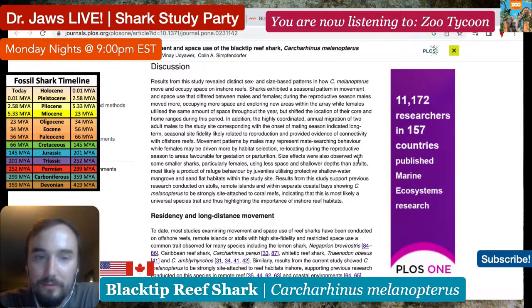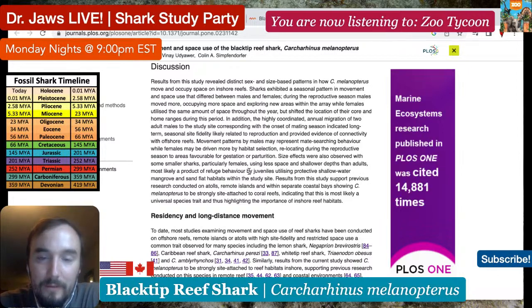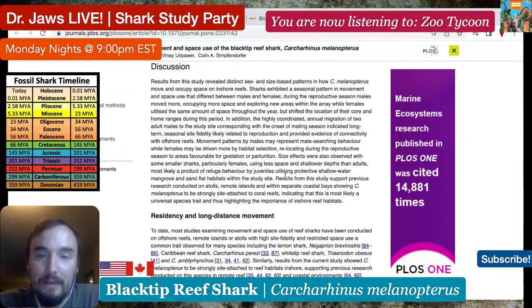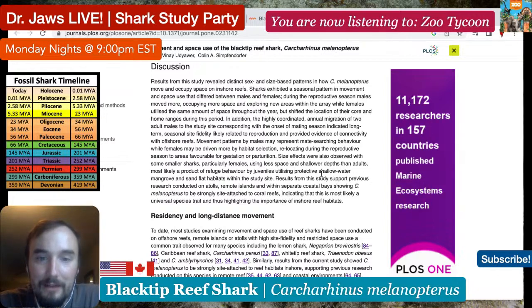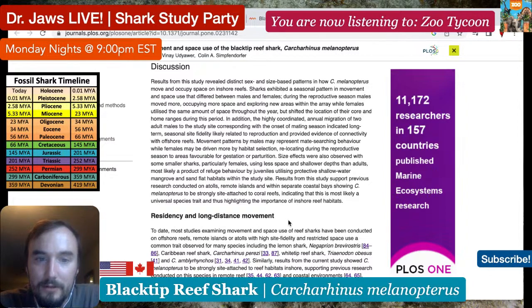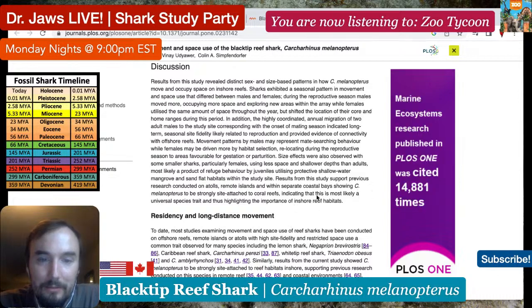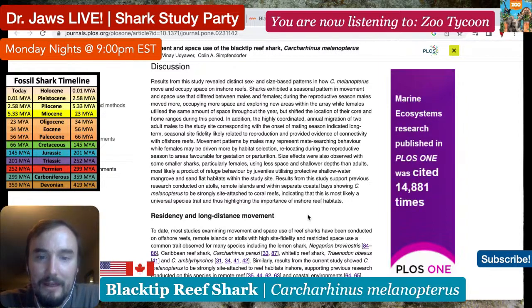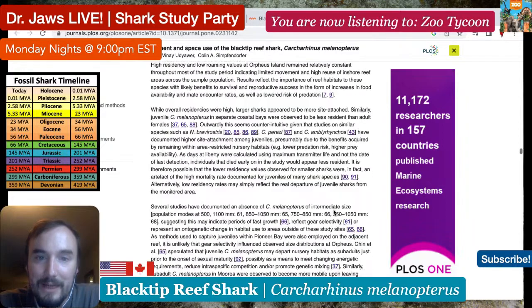It's a complex species. This is a complex shark utilizing coral reefs in a unique way. Size effects were also observed with some smaller sharks, particularly females, using less space and shallower depths than adults. Most likely a product of refuge behavior by juveniles utilizing protective shallow water mangrove and sandflat habitats within the study site. Research from the study supports previous research conducted on atolls, remote islands, and within separate coastal bays, showing blacktip reef sharks to be strongly site-attached to coral reefs, indicating that this is most likely a universal species trait and thus highlighting the importance of inshore reef habitats.